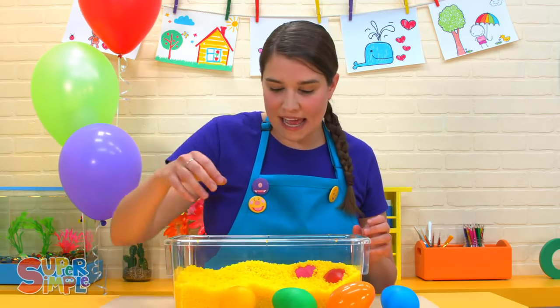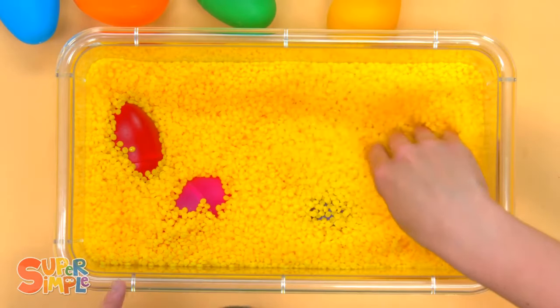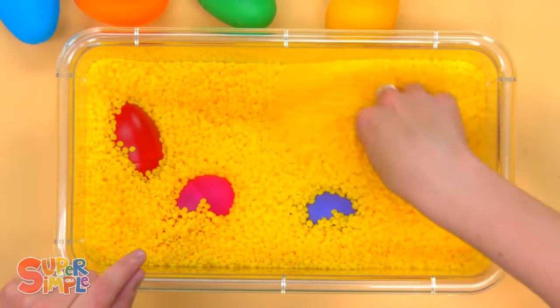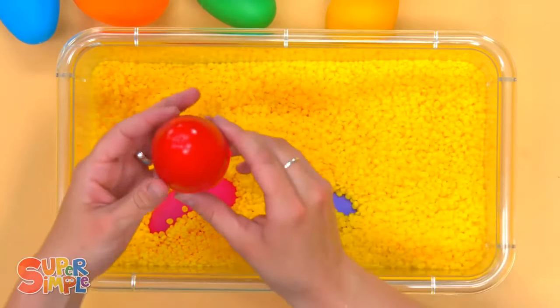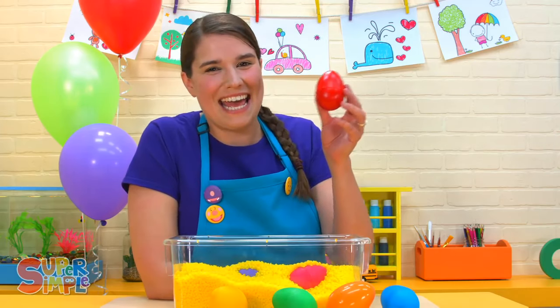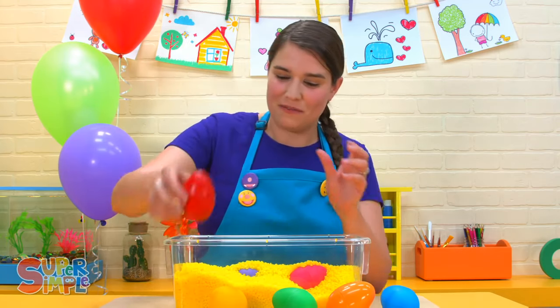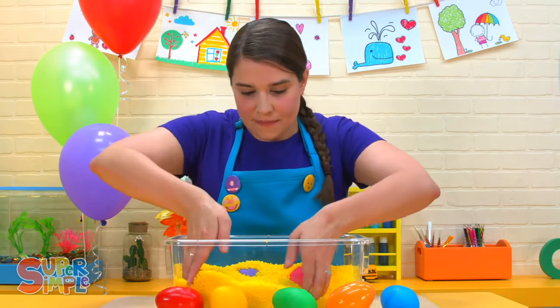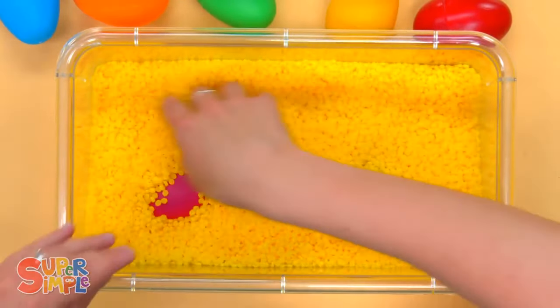Raylan sees a red egg. Do you see the red one? Where could it be? Aha! I think I found it. The red egg. Nicely done. All sorts of beautiful colors. All right, let's find some more. What other colors do we see?